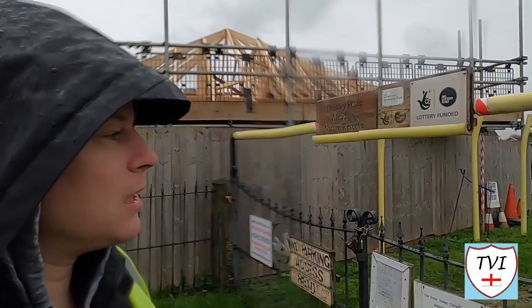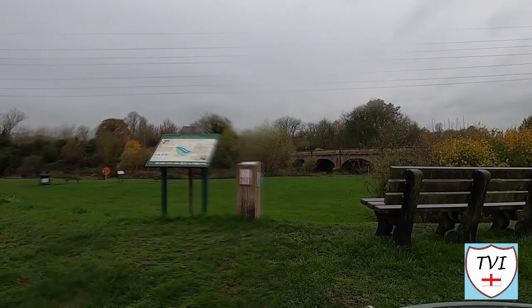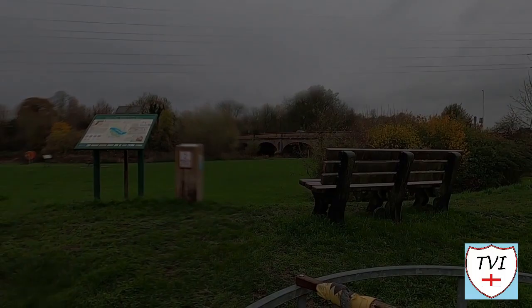Okay, next, we're heading into this little park. This is Thistley Place Meadows Nature Reserve. And from here you can see the River Dove, which is down there. And there's a bridge over the Dove there between Hatton and Tutbury. There's a few things of note in this little park, so we'll talk about this next.